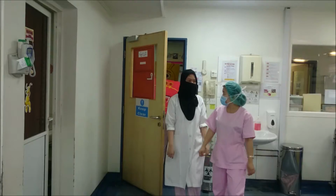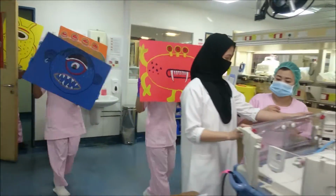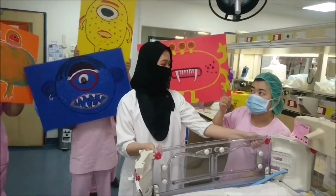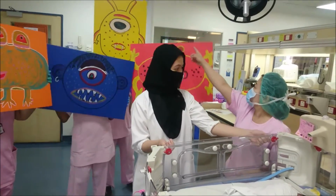One day during the rounds, they greet each other. The doctor puts her hand in the incubator to examine the baby, but the nurse stops her. "Doctor, wait! You're forgetting something." The doctor looks at the nurse and asks why. The nurse points in the direction of the sink and leads her there.